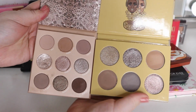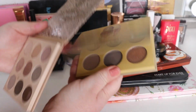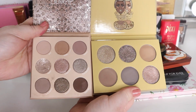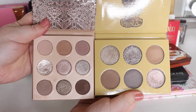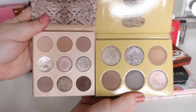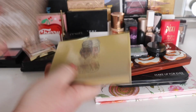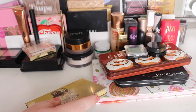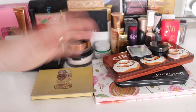Would you guys be interested in that if you wanted me to do side by side? I know this one's more popular, but Juvia's Place has its place, you know? I love both of these brands. Yeah, let me know if you'd like to see that. If there's no interest, I won't, but they're very similar, so it'd be nice to compare the quality of both. So yeah, I'm going to add this one in though. And that is that. Yeah, that's everything.